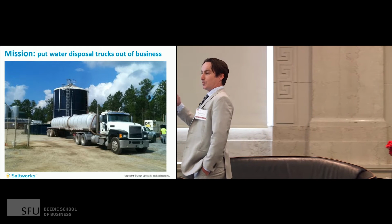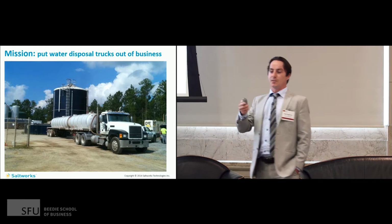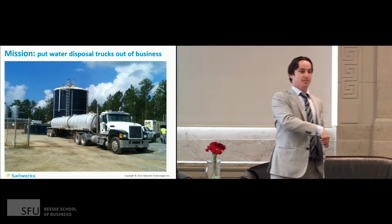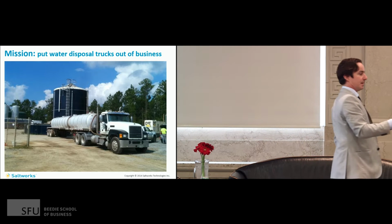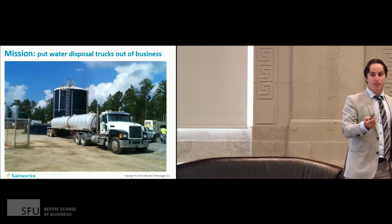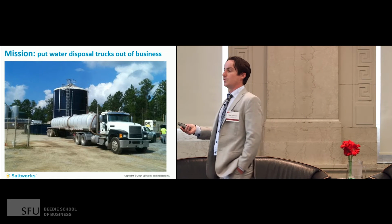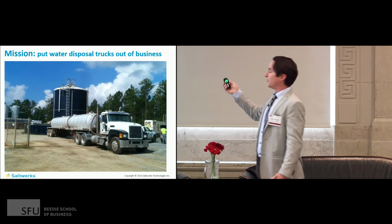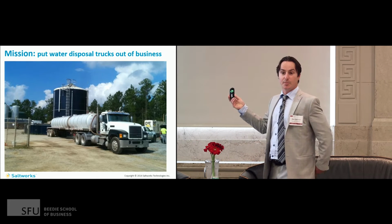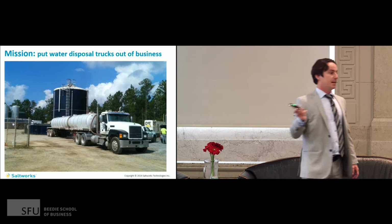$9 billion was spent last year putting water in trucks, driving it to holes, and pumping it down holes. So if you're an industrial enterprise such as an oil and gas company, or a landfill that has polluted water, or an industry that can't release it to the environment or to the sewer, you either have to build a big pond and put it in the pond, or put it in a truck. And it's very high cost. It's about $150 a ton to do so, and very high greenhouse gas impacts.